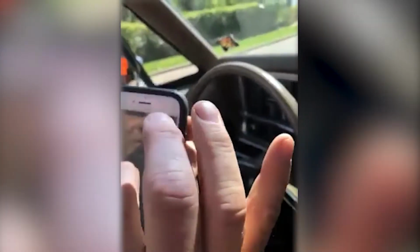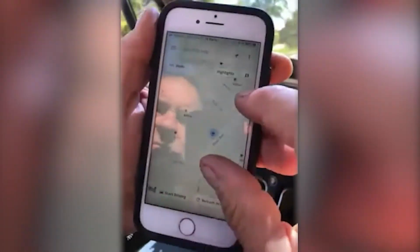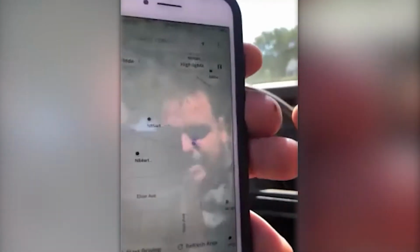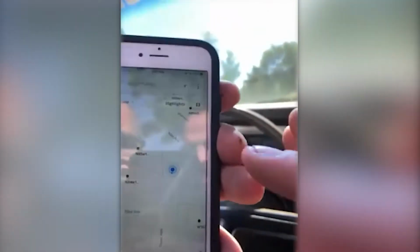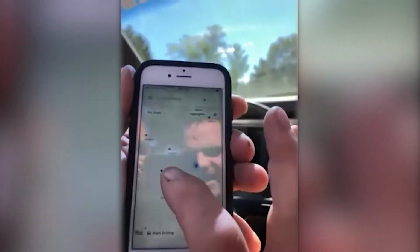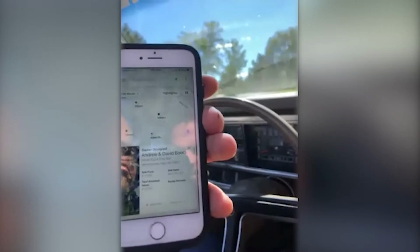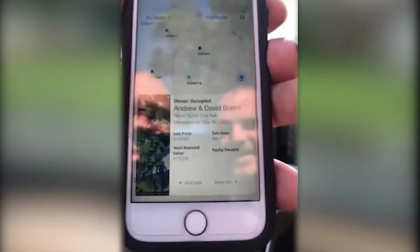So here's the app. Yep, and that shows where we are. And we are on the corner. That's right. I'm trying to get the glare out of there. Yeah, no, we can see it. 16161. It was right on the corner here. And so he's just tapping on the house that we found. The owner comes up. Owner occupied. It tells me whether or not they're living there or not.